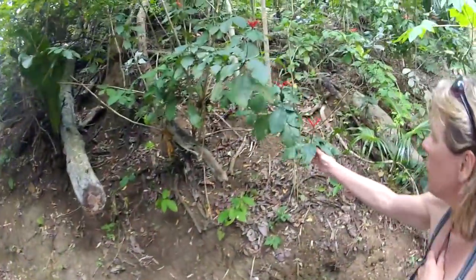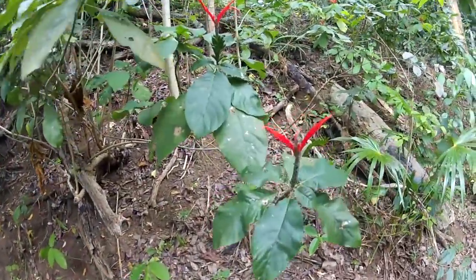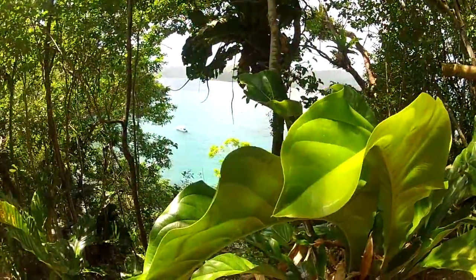Or the bird of paradise flower. We have the banana quit as well. The hummingbirds, they go after the flowers there for the nectar.